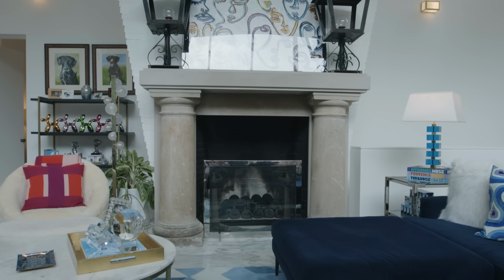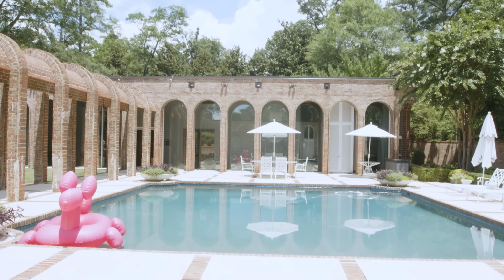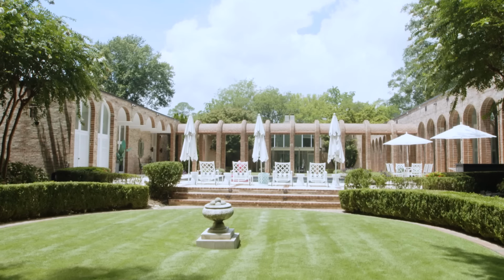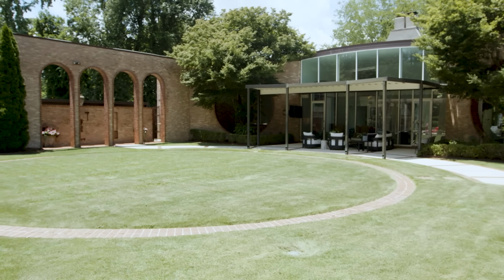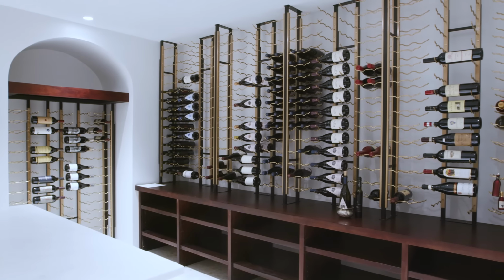She gives us a tour of the outdoor space, which is equally impressive, with a gorgeous pool and 2 circular courtyards, before heading down to her sensational wine cellar.